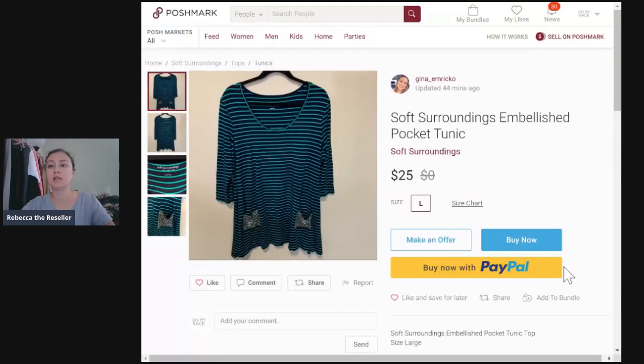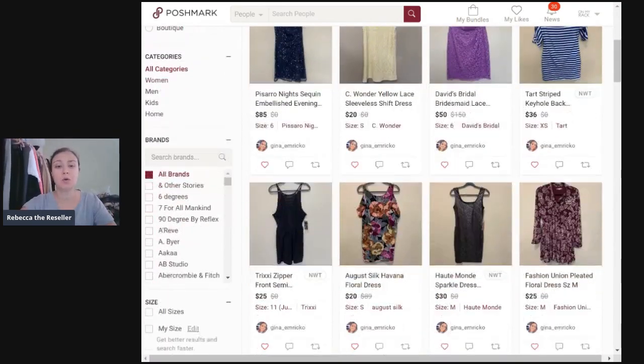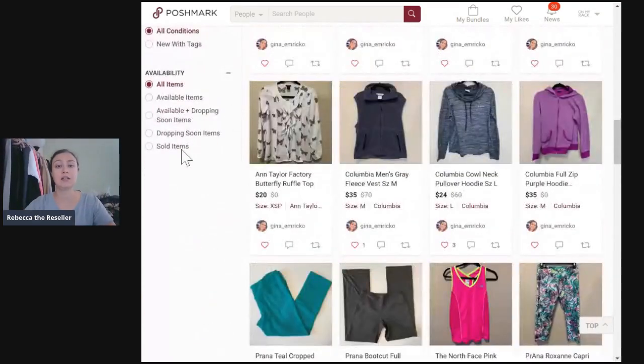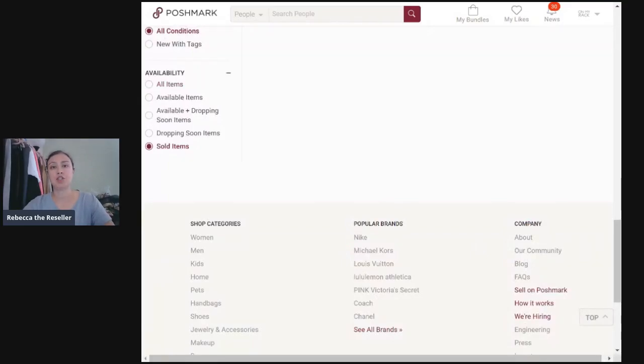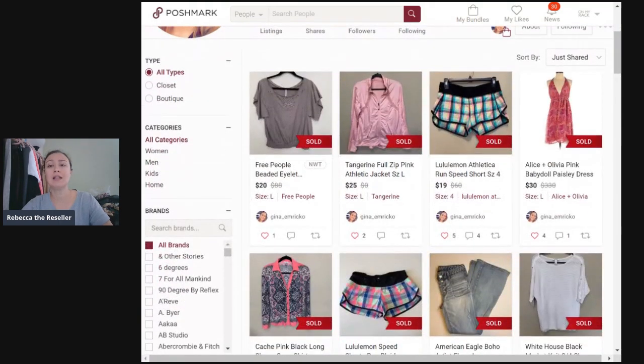For your solds, let's go check them out, because I recommend to everyone, let your solds be your guide. I'm able to look at it objectively. Obviously, you are partial. It is your closet. You're in it every day. Sometimes you think, oh, I'm selling things for such and such, but then you forget about all the things that you sold for less. Or you think, oh, I've sold so many Eileen Fisher tops, and then when you look, you're like, actually, no, I haven't sold that many. Sometimes it's hard to see. So go through and look at what's selling.